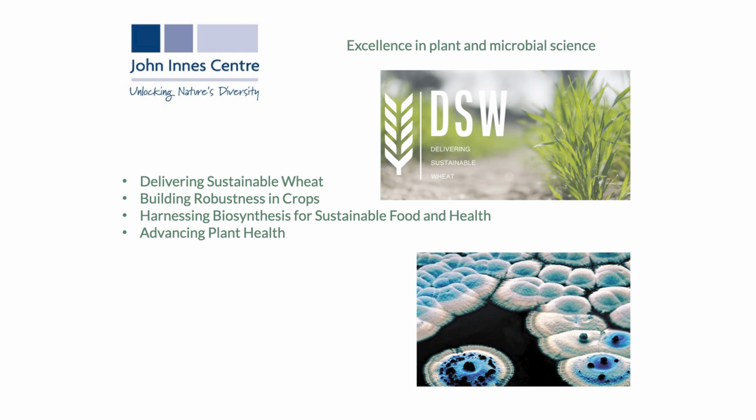We have a third program, harnessing biosynthesis for sustainable food and health. This is more focused on whether we can find new biomolecules that will be useful for humans. For example, on the bottom of the slide, you can see some streptomyces, a type of bacteria in which we can find new antibiotics and tackle the antimicrobial resistance crisis. And our final strategic program is advancing plant health, where we're trying to improve plant resilience to diseases and pests.